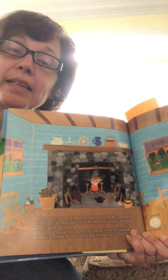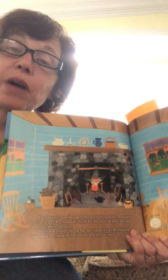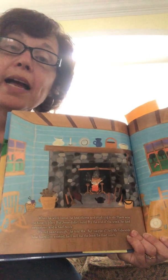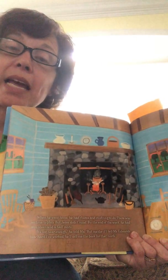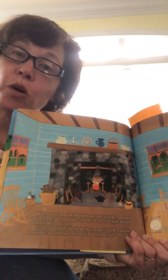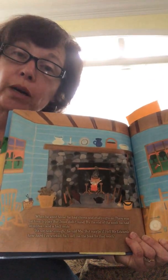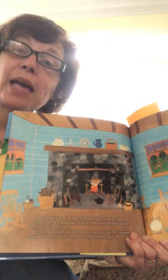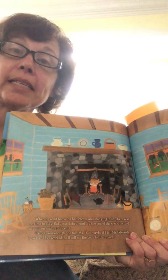You are right. He is willing to give up his playtime. He has no time to play. He has to work outside the house to earn extra money, and then he has to come home and he has jobs to do at home. He has chores and he has homework. But that's how much Jesse wants that book. That's how important it is to him.